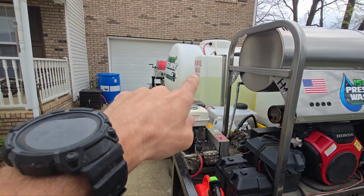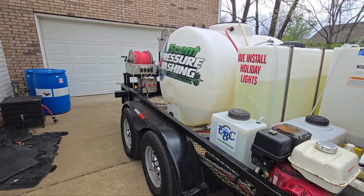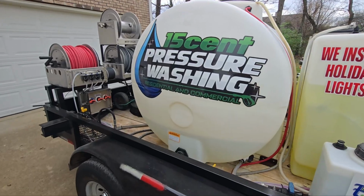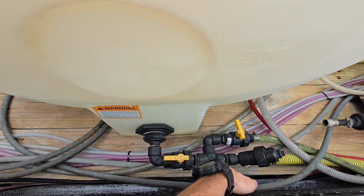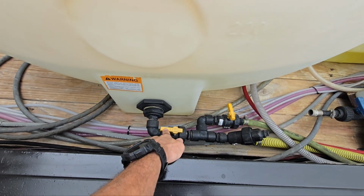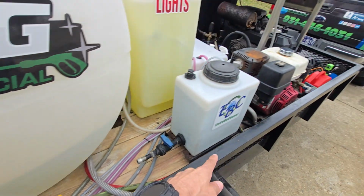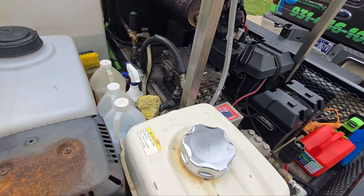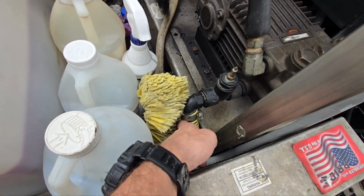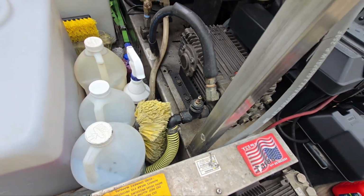Now that big tank right there that you see, that's our 500 gallon water tank, right? And we got it plumbed all the way to the pressure washer. So this yellow line right there goes into the pressure washer here to give our pressure washer water.